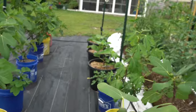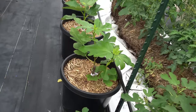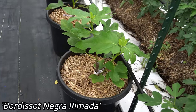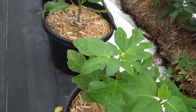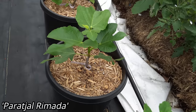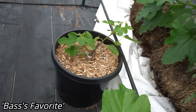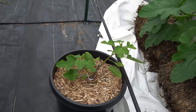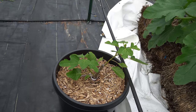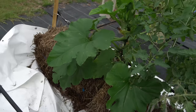I also added three new quote unquote high-end figs this year. I have the Borgeso Negra Ramada, which you see right here, that is a variegated fig. I have the Paratjal Ramada, which is also a variegated fig, and I have a Bass's Favorite. I had a tree growing a year ago, but it got root rot for whatever reason and died on me, so I replaced it with a new tree this year.